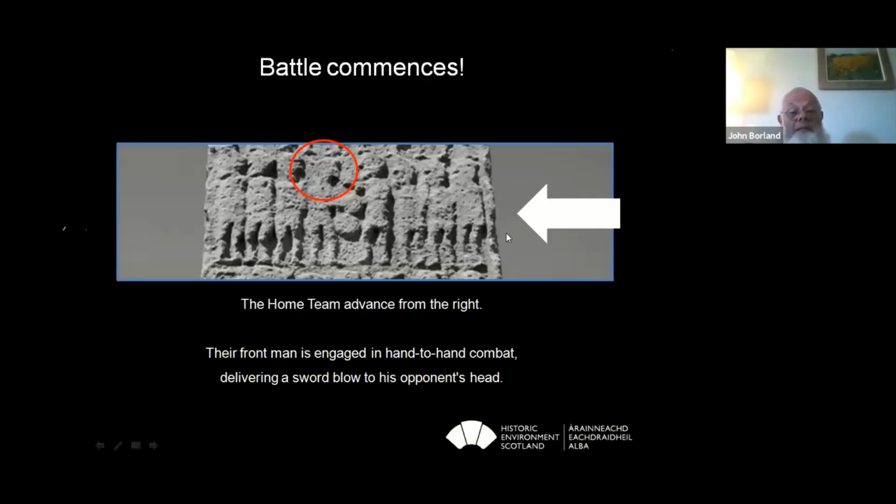And in the next register, battle commences. So we've got the home team, the victors, coming in from this side, and at the front man is engaging in combat with the front man of the enemy, and is already striking a blow to his head. That's his sword through there and emerging out the other side of the head. So again, like the Aberlemno storyboard, from the get-go, the battle's only going one way. The guys that win were always going to win. There's no question about it.